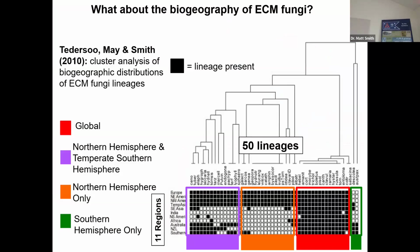But basically, what we did in this paper was we took all the different ectomycorrhizal lineages. These are fungi that separately evolved the ability to form this symbiosis with trees. And we looked at their biogeographic patterns by dividing up the world into these regions and saying, is that group of fungi known to be there or not? And so it's pretty simple, there's 4 patterns. The big red pattern, you can see it's basically all occupied. Those are the fungi that are everywhere.